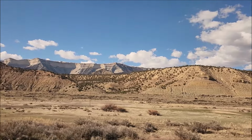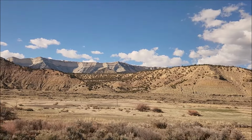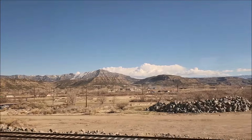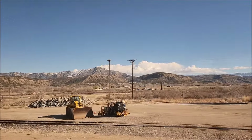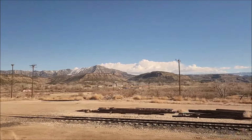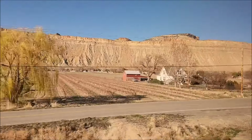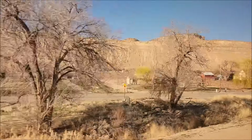I like valleys. They have cell service. Look at that cliff. Kind of more so recently, but I like riding on the plane.